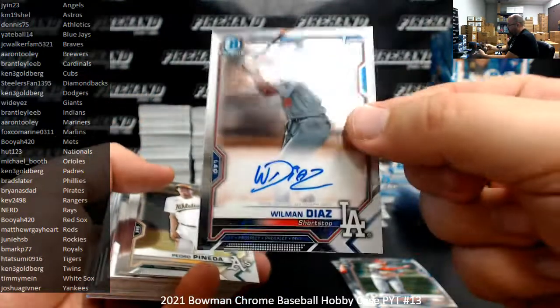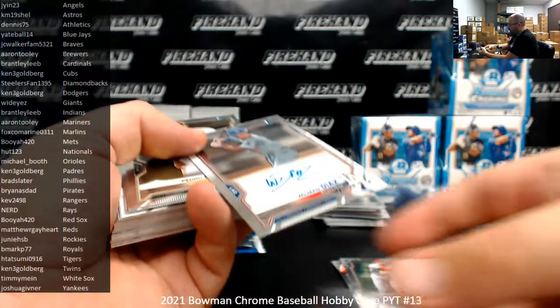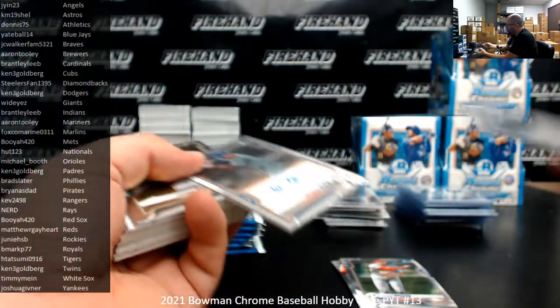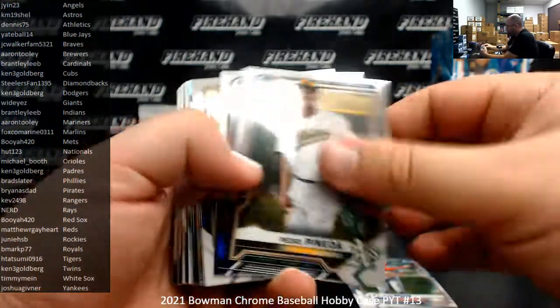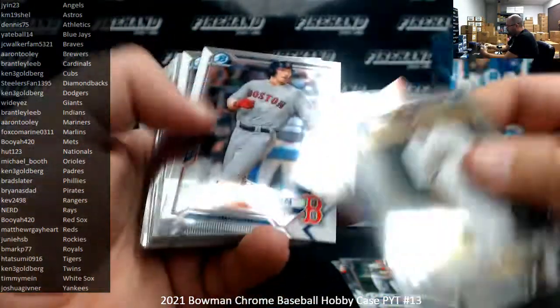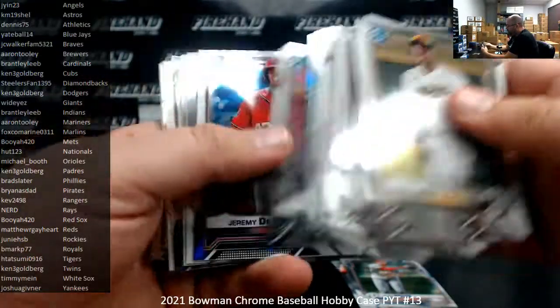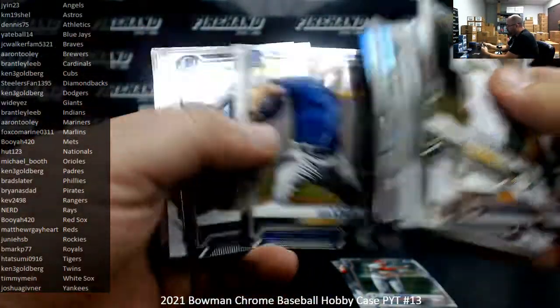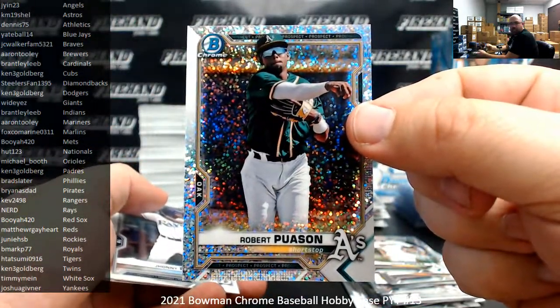For the Dodgers, Woman Diaz. So we got both Diaz and Lou Rod in this case. Ken Goldberg's got the Dodgers. Sparkle 299, Robert Paulson, Athletics, going to 1075.